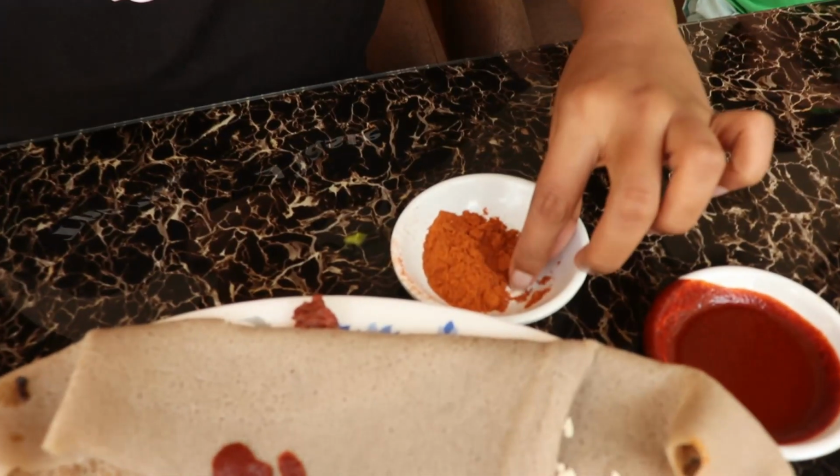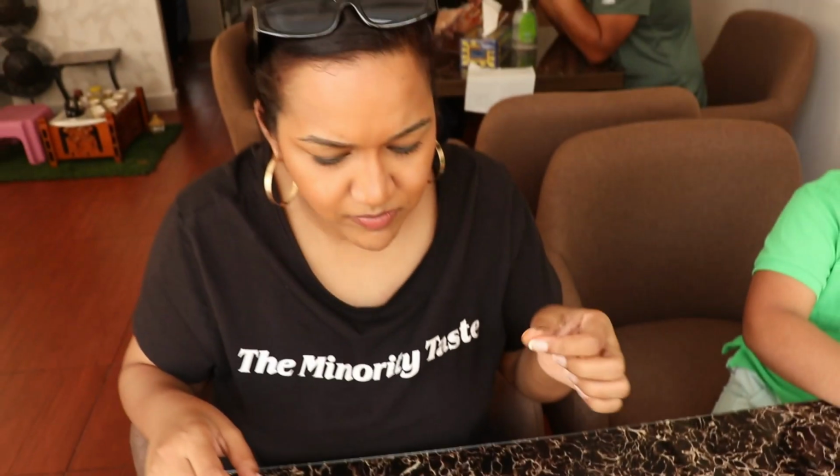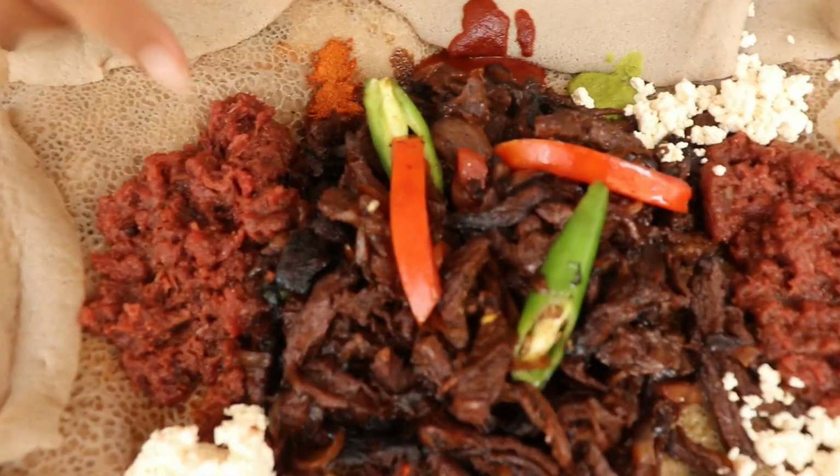I think they've used this chili powder, I'm not sure. Let me try that. Yeah, it's basically the same chili and the butter. It's more warm and really delicious.